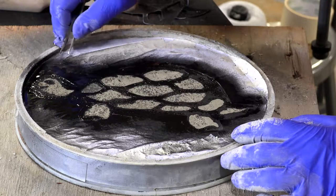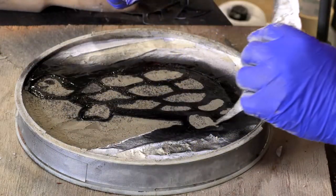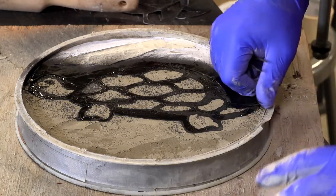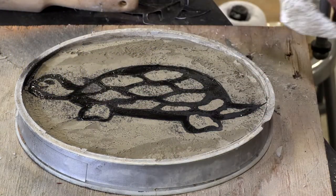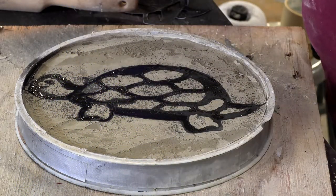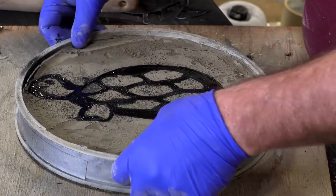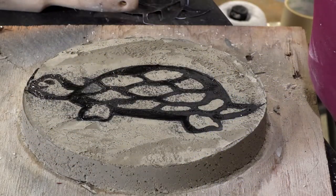Now I'm going to take paper off the outside. And I can take the mold off now. So I'm going to push down with my thumbs and pull up on the sides real gently. Because again, this concrete isn't really strong right now. Actually, pretty weak. Okay, so that's my mold.